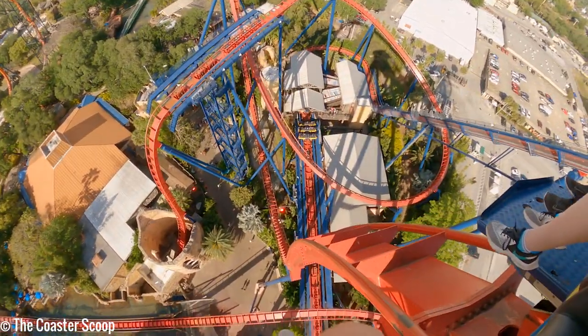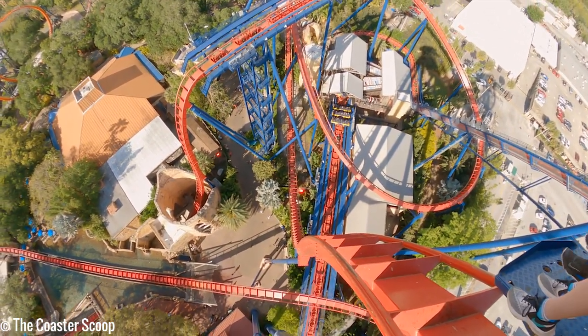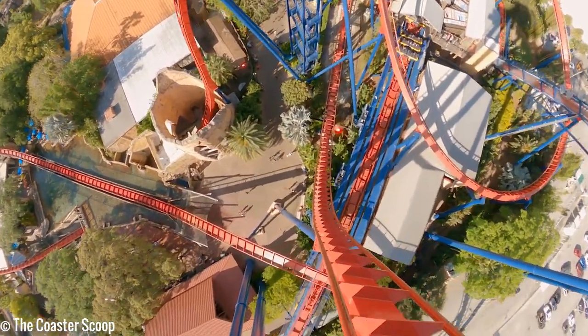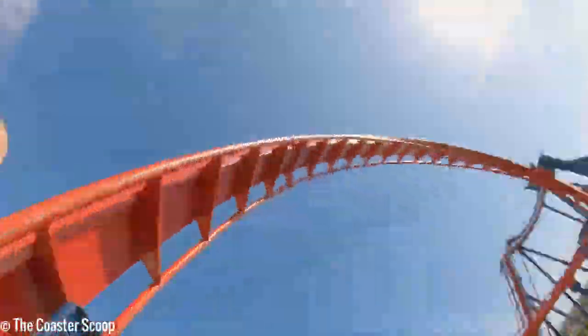Number 4 is Shikra, the B&M dive coaster. We are just hitting these B&Ms back to back, ending off with a bang here on Shikra. Y'all know this by now, I love airtime. Shikra delivers in that category, especially with its 2 extremely impressive vertical drops.